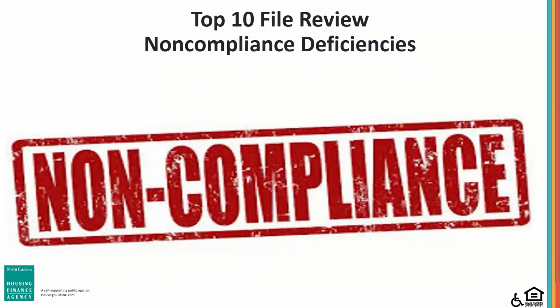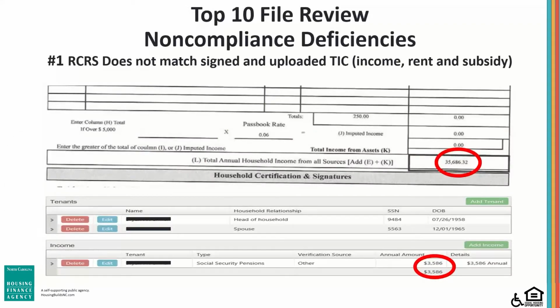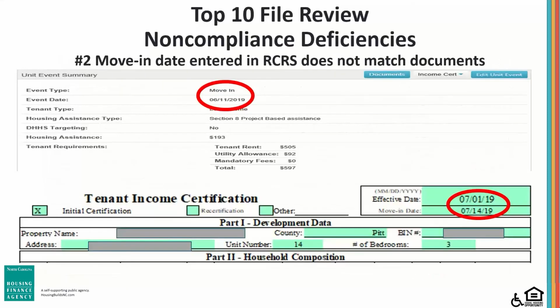Looking at the file reviews, let's look at some of the top 10 issues that we find when we do file audits here with the agency. The first one is RCRS does not match the signed and uploaded TIC. It could be an issue with the income. It could be an issue with the amount of rent that we had listed or the subsidy. So in this particular example here up top is a TIC. We see that the household income is $35,686.32. When we rounded that up and entered it into RCRS, we entered it in as $3,586. We left out the first six. So we've missed a number. So we have to make sure that all of our numbers match in RCRS and what we enter in from the TICs that we upload.